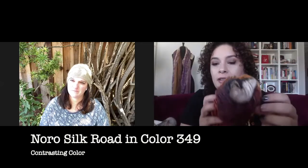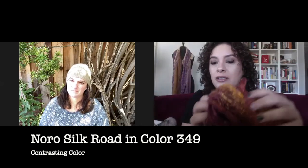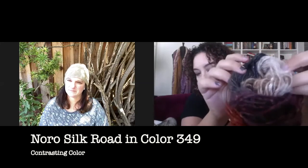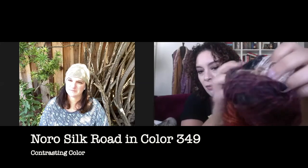And then the other one is Noro, and it's long color changes. See that, and then I have cut it on my sleeve. I didn't like that this was too light. It matched the main color way too much, and you couldn't really see it. So I took that out because it just didn't look right. And I might have to buy more, but I don't think so.